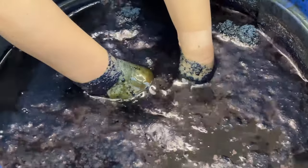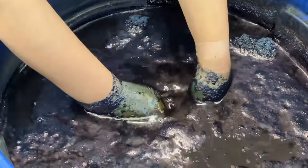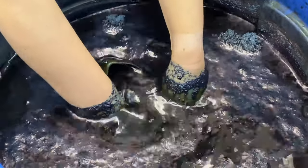Wow. That's a really nice looking color, blue. My son Leo is going to ask, what happened to your hands, Daddy? I said, I dyed them. Indigo.